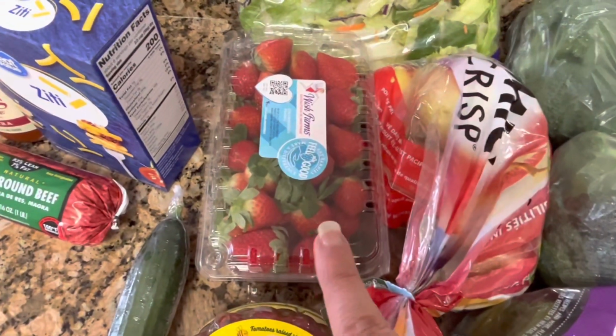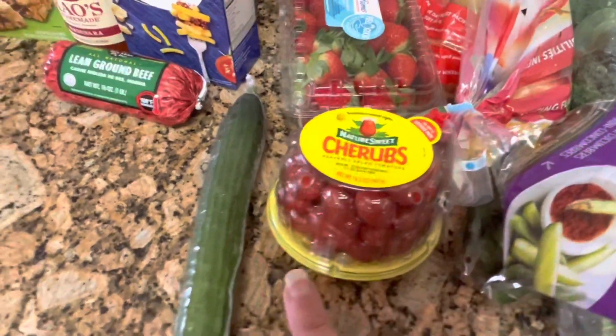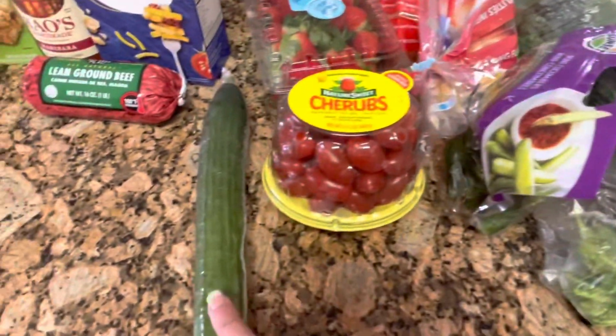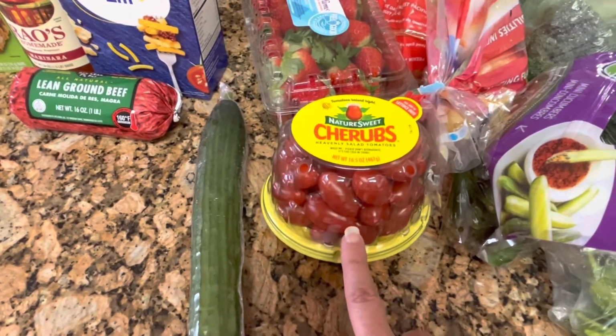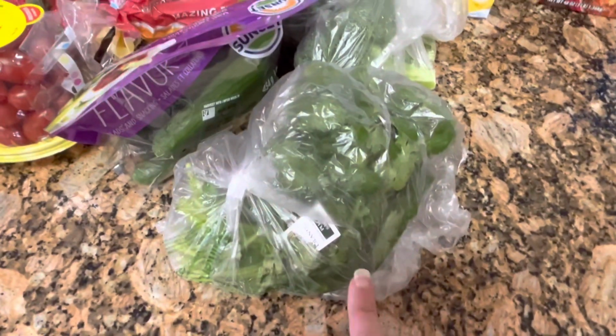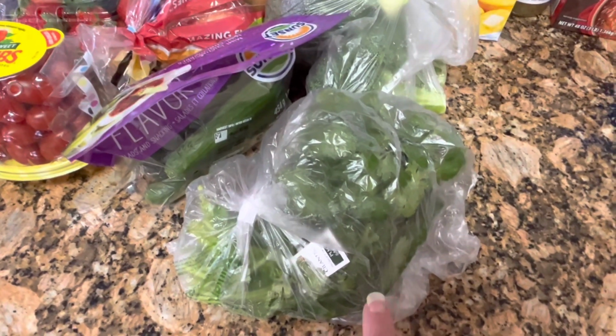I haven't had strawberries in a while, so we got those. Adam and I like to cut these up, these cucumbers, the baby ones and the seedless, with chopped up tomato with ranch. Super good. And I got cilantro because we're going to have a pot of chili.